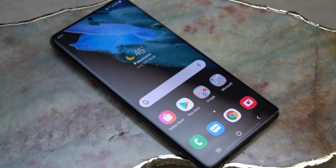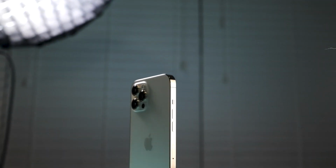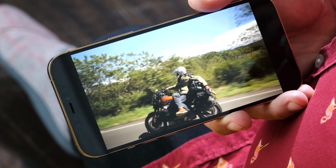If you're looking to buy a new phone, then you might be trying to choose between the new Samsung Galaxy S21 Ultra and Apple's flagship iPhone 12 Pro Max. Let's break down the specs and put these two top-of-the-line phones head to head.